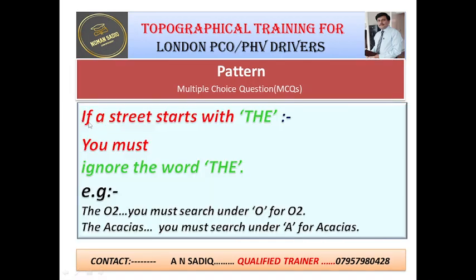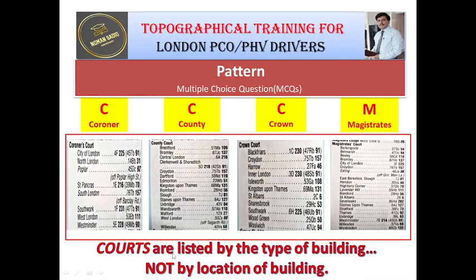Dear students, please note that if a street starts with the word "the", you must ignore the word "the". For example, the O2, the Acacias. For the O2, you must search under O, and for the Acacias, you must search under A. So always ignore the word "the". Also, the courts are listed by the type of building and not by the location of the building. For example, magistrate courts are listed under M, crown courts are listed under C, and likewise other courts.